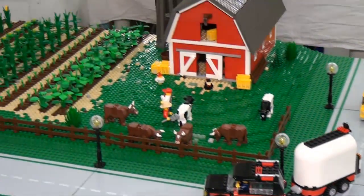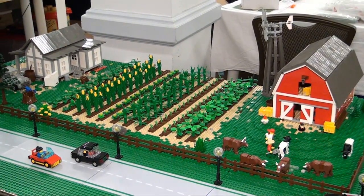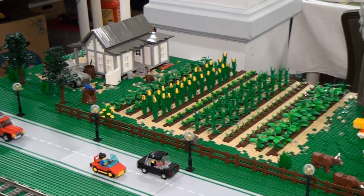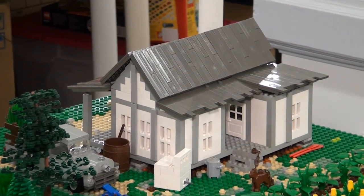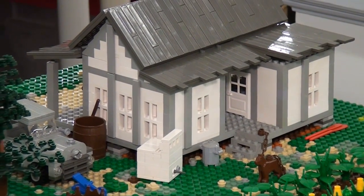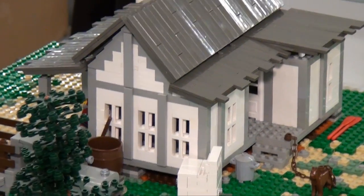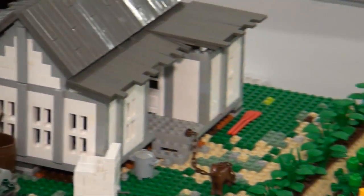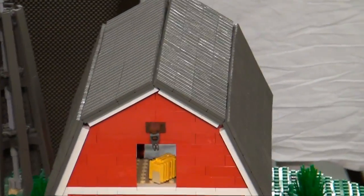This is a cool little farm. You've got some corn, all sorts of stuff they're growing there. Got the barn, farmhouse. This might be one of the coolest farmhouses I've seen in a very long time. Just a wonderful tiled roof there that looks like one of those metal roofs, and then some really nice windows with a 1x2 tile wedged in between the two studs to look like a pane. That's awesome. And the barn is great as well. Awesome. Yeah, the roof, are those grill tiles? Yeah, those are perfect for that barn. That's great. Really good job there.